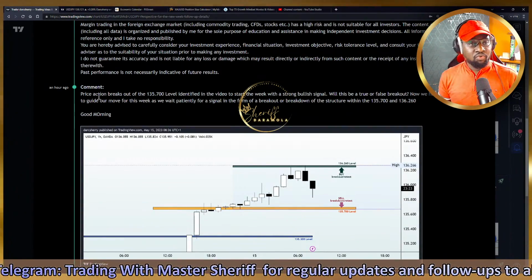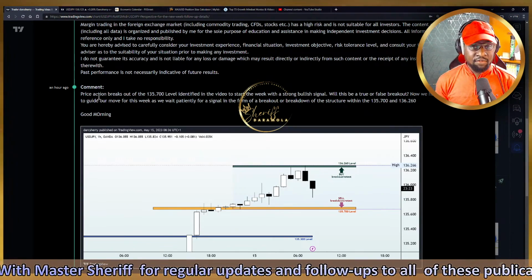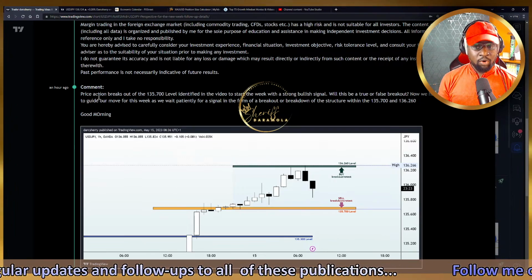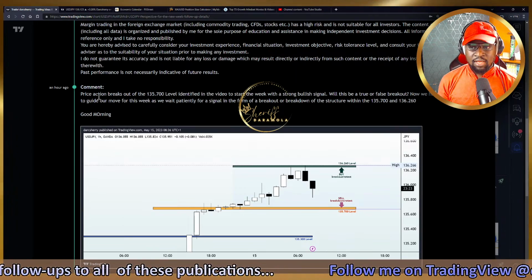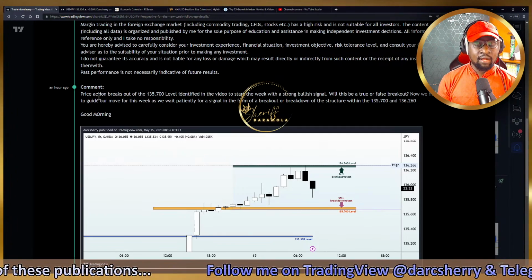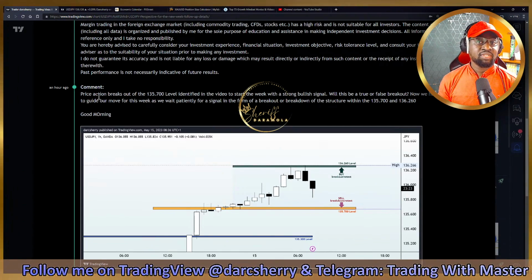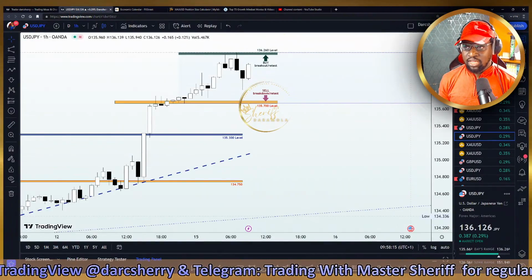So I said here that price action breaks out of the 135.700 level, a level which was identified in the video, to start the week on a very strong bullish note. Now my question at this point is, will this be a true or false breakout? We have a simple structure to guide our move for this week as we wait patiently for a signal in the form of a breakout or breakdown of the structure within the 135.700 and the 136.260. So let's go back into the live chat and see what I'm actually talking about here.